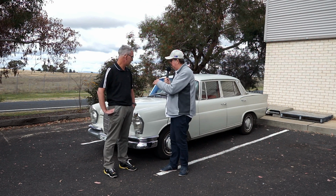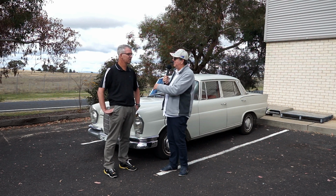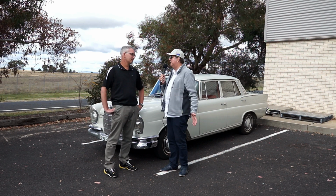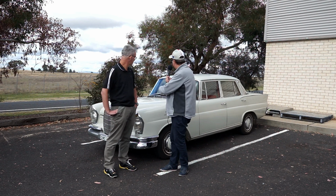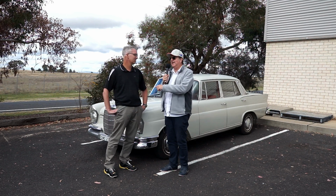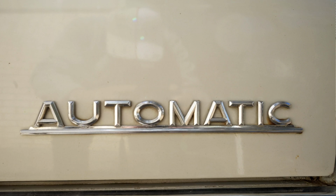And this was an era when you could get a manual Mercedes. I'm guessing you can't really. I can't think of a manual Mercedes you can get now. I'm not sure, there may be one. I'm happy to be corrected. But back then you could get a manual, but I'm guessing most came as an automatic. I'm looking over at the gear lever. Is it auto? Yeah, it's a four-speed column auto.